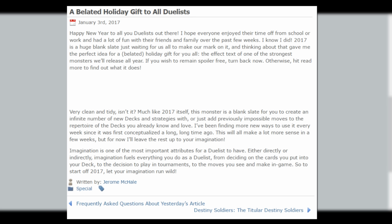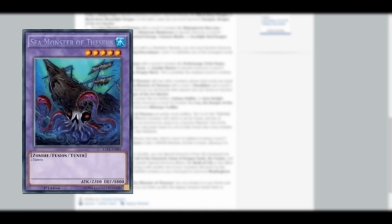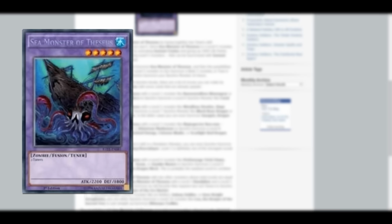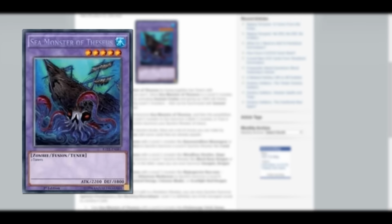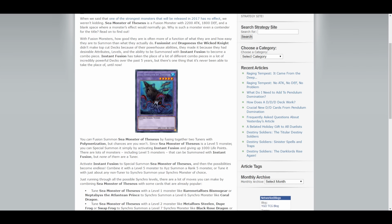So a couple of minutes ago the fusion monster was revealed. The card is called Sea Monster of Theseus. It's apparently a TCG exclusive, so again for the upcoming sneak preview, I believe next week if I'm not mistaken. It's a level 5 fusion monster, so that immediately rings a bell. It's an instant fusion target, which could be important, with 2200 attack and 1800 defense.